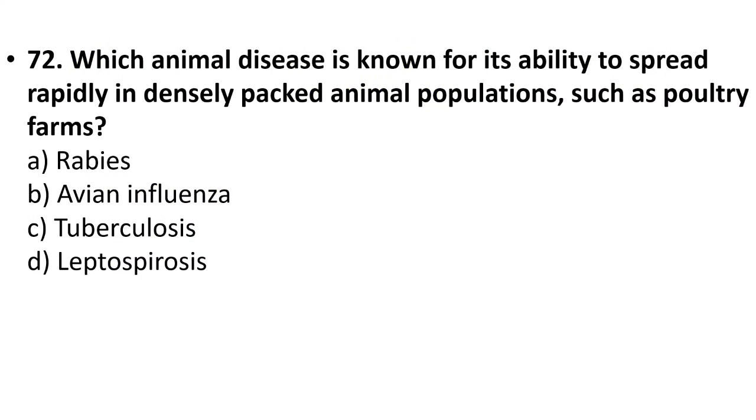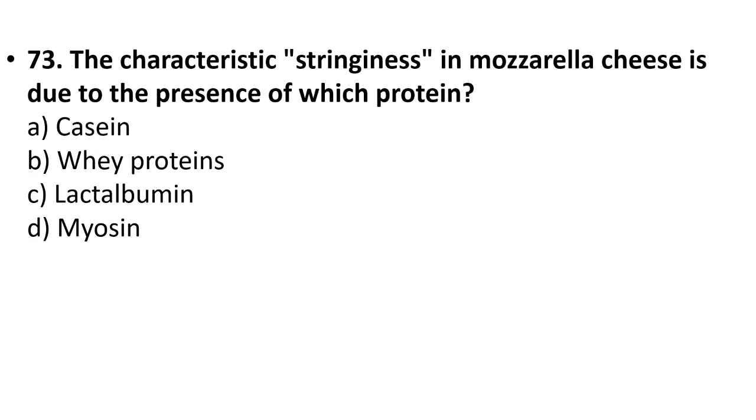72. Which animal disease is known for its ability to spread rapidly in densely packed animal populations such as poultry farms? Rabies, avian influenza, tuberculosis, leptospirosis? Your answer is option B, avian influenza.